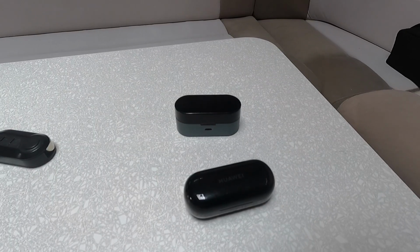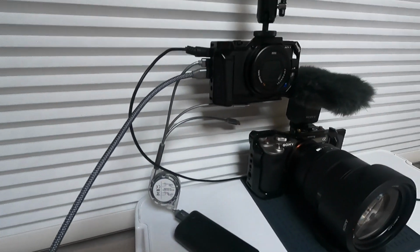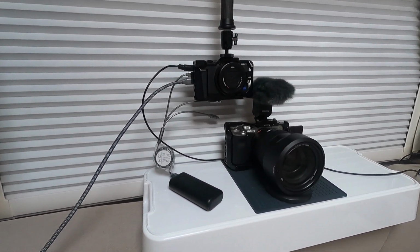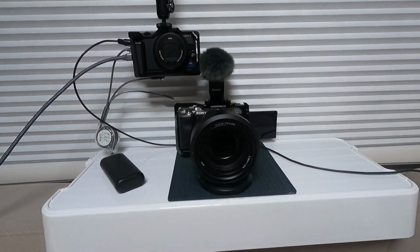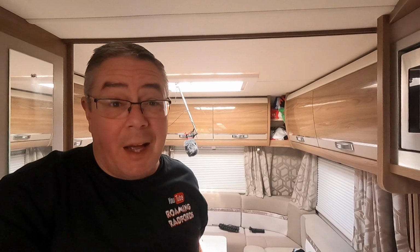Okay, earbuds are charged, so I've got to plug the battery pack into the ZV-1 camera now, because the battery on that camera probably lasts about an hour tops, so just in case, I just want to be charging it whilst we're recording. The other one takes the big batteries and will last for a few hours, so as a precaution, just put an external battery pack in it. Right, so we have got probably 15 minutes now left, and we're going to give them a call.